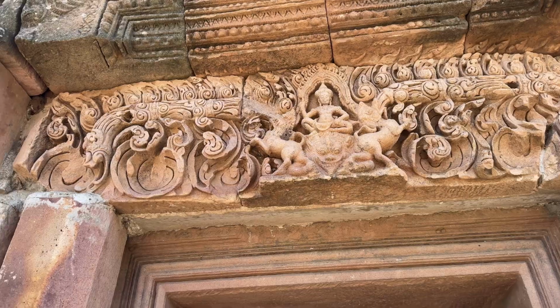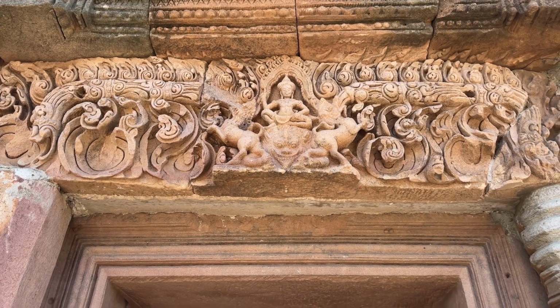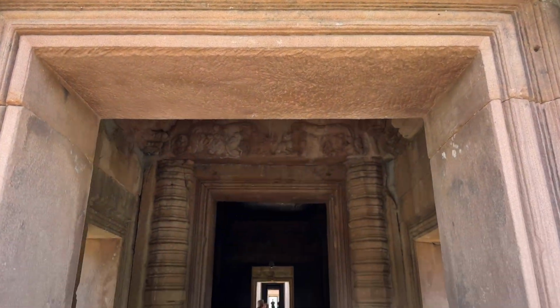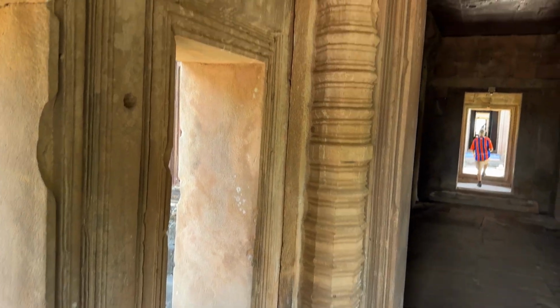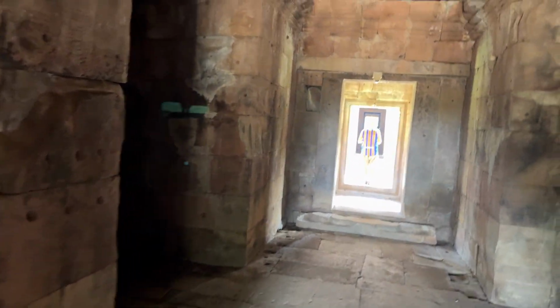So there's another one of those monsters that ate the moon, as the Thais call it, the Rahu. We saw one of those down there. It looks like a couple of the dragon-headed horse things. And then inside also, more of the carvings. And it's kind of dark in here. You can smell the guano from the bats.